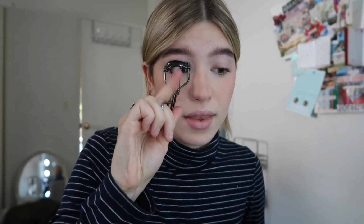Curling my eyelashes is an incredibly important step for me. That is one of the things that I always have to do because I think it makes such a huge difference. Like, look at this eye and that eye. I know a ton of people don't really curl their eyelashes, and I'm telling you, if your eyelashes curl well, some people's don't, it can make a huge difference. So I like to curl them a couple times, honestly, just to really get it.